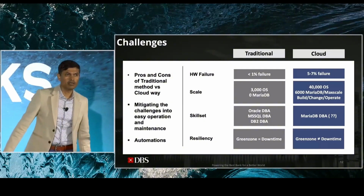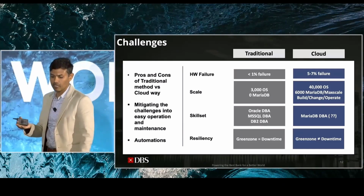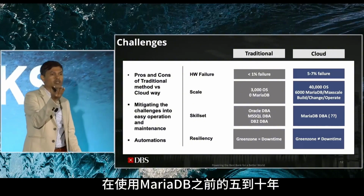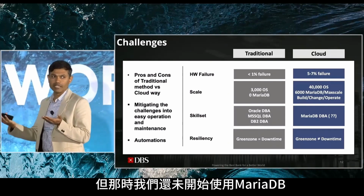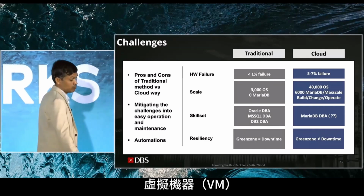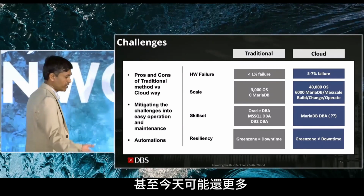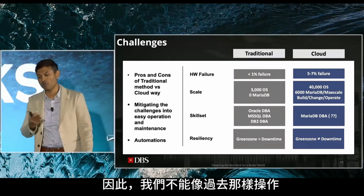If you look at the left side, in the traditional way, if you take any physical servers or mainframes, the failure rate will be very, very low, less than 1%. But if you go to commodity hardware, the failure rate will be more, maybe 5% or 7%. And similarly, before we started MariaDB, maybe 5-10 years back, the number of physical servers within DBS was around 3,000, but we did not have any MariaDB; it was completely zero. But if you look at the current landscape, we have 40,000 plus OS, mostly on VMs, virtualized machines. And out of that, we have 6,000 MariaDB and MaxScale servers. It is not just one or two, right? Overall, we have 6,000 plus, and maybe today it will be more because every day it keeps increasing, right? So you can't operate the way you operated in the past, right?